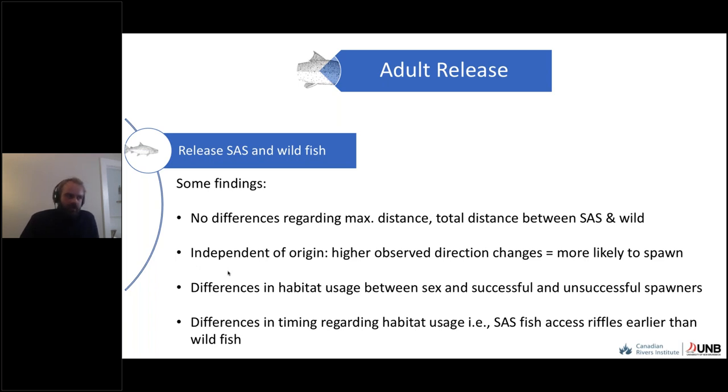We could also clearly demonstrate differences in habitat usage between sex and successful and unsuccessful spawners, but no differences in habitat usage between successful SAS and successful wild spawners. One of the very interesting findings that we saw is that there is an indication that there is a difference in timing when these habitats are used. Particularly, we saw that SAS fish accessed riffles, so spawning habitat, earlier than wild fish, indicating that there is the likelihood that SAS fish have a difference in spawning timing.